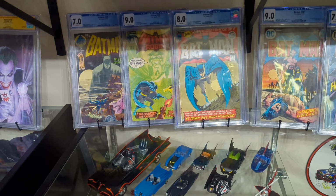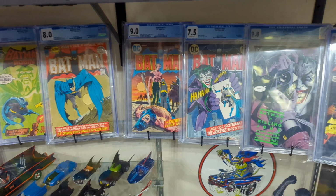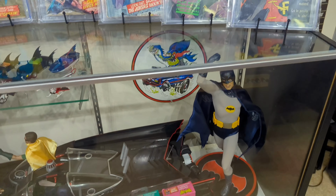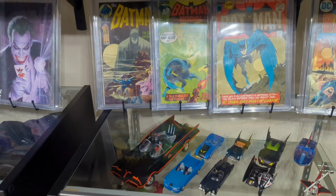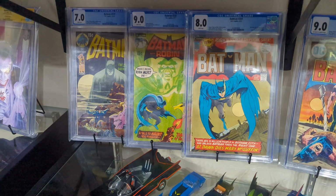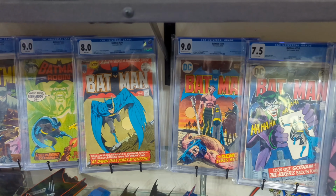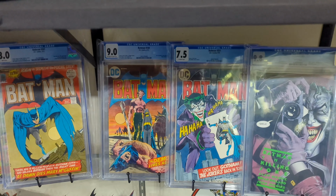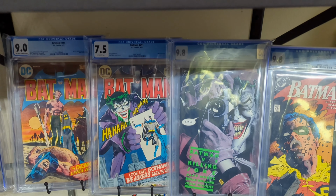Alright, moving to the right. This is my classic shelf, as I like to call it. Starting up here, we have some classic issues. Mostly Neal Adams covers. And to the right, we have a Brian Bolland cover, story by Alan Moore, The Killing Joke.